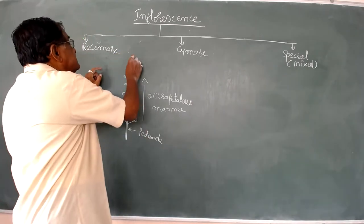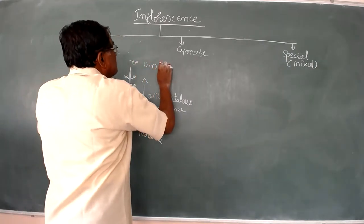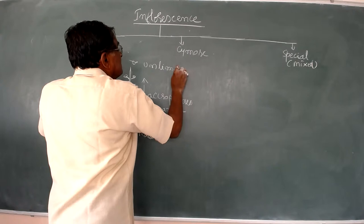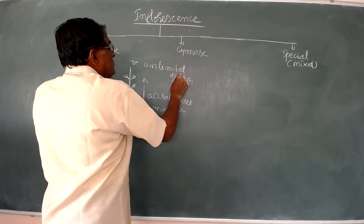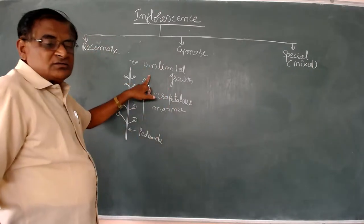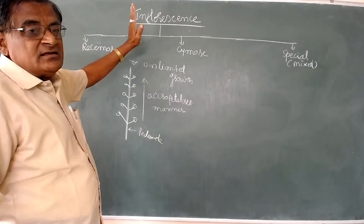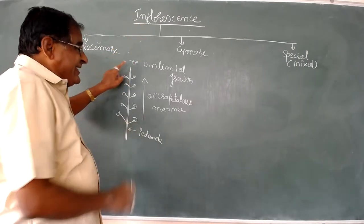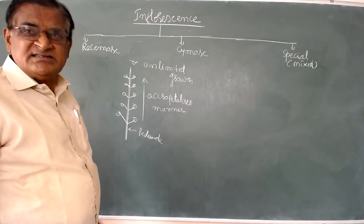And here the axis has unlimited growth. Unlimited growth means it grows continuously. The axis, the peduncle, is called the racemose form. It is very primitive.